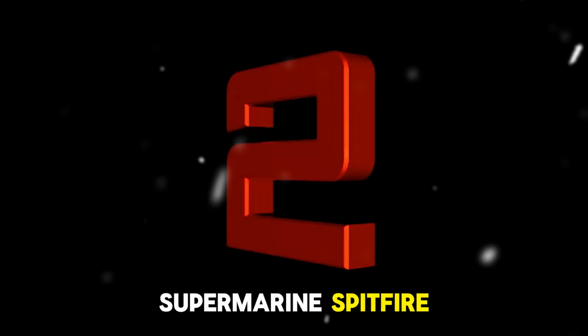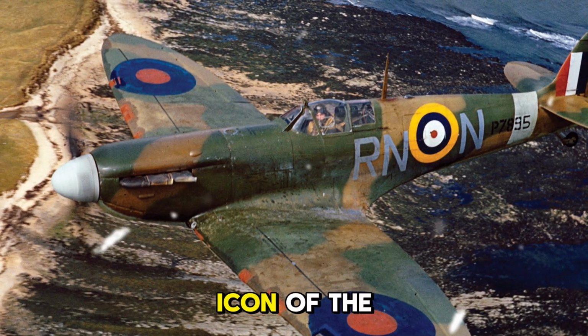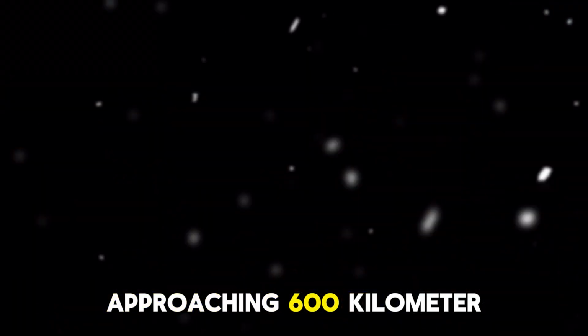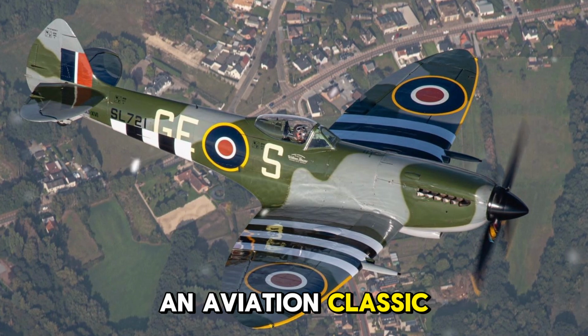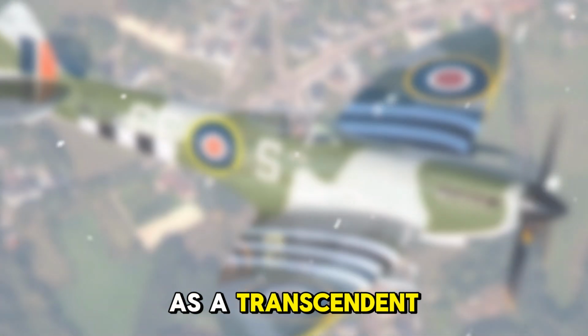2. Supermarine Spitfire. At number 2, we find the elegant Spitfire, icon of the Battle of Britain and symbol of defiance in WW2. Boasting elliptical wings, a top speed approaching 600 km/h, and 8 lethal machine guns, the Spitfire remains an aviation classic. Ballet in the sky. Pilots describe flying the Spitfire as a transcendent experience.